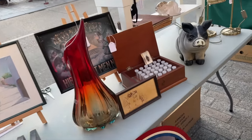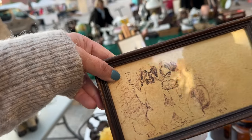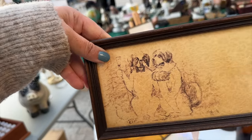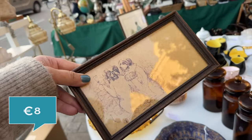Oh, look at these dogs. They're having beer. And wine. Cute. Or maybe just out of a wine glass. Beer out of a wine glass. No, maybe it's wine out of a barrel. Yeah, cute. That's what it is. We're so smart. We're figuring it out. We figured out what the painting is. Or the drawing.